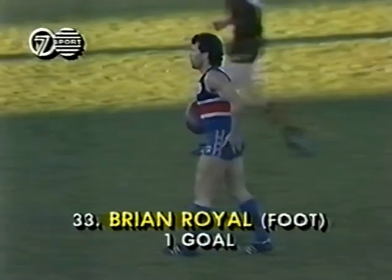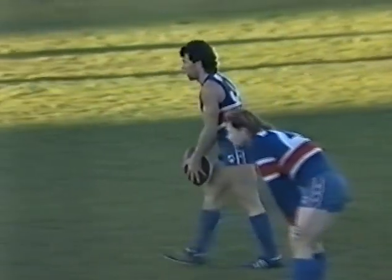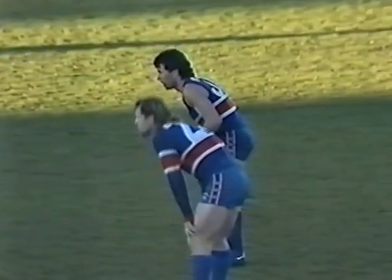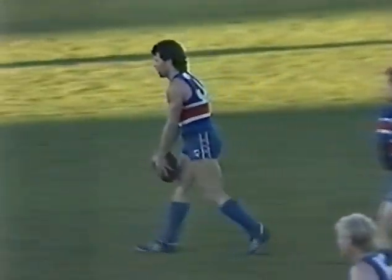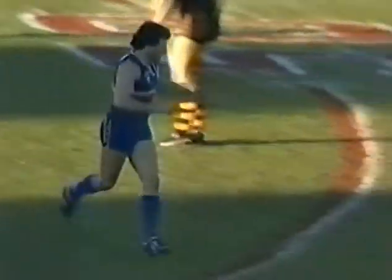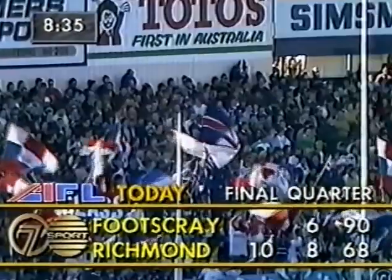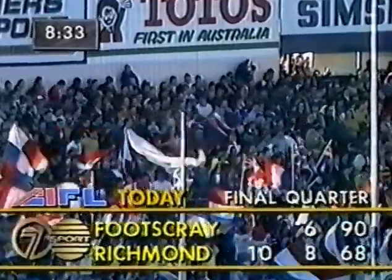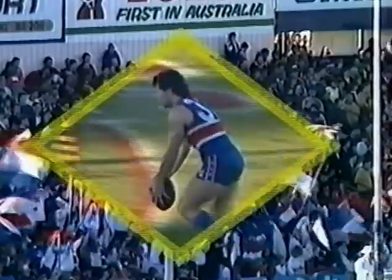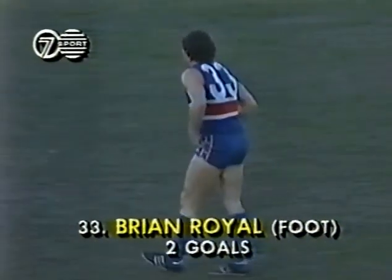Hawkins offers a lead. It looks as though Royal thinks he can do this. And I venture to say if they can get a goal out of this, it looks like Footscray's match. 16 points the margin. Under 9 minutes left. Royal's kick. Oh, it's a beauty! Second goal to Brian Royal. He put his house on himself to kick that and collect it. Smart kick too, Drew. He punched it low into the breeze.